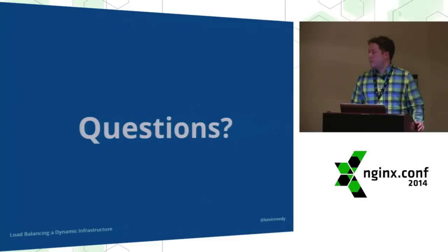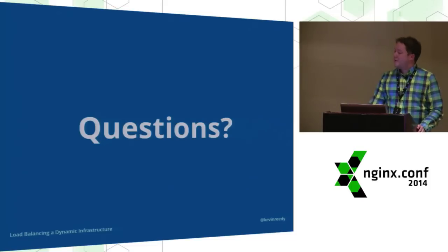Do you utilize the upstream configuration in Nginx Plus? We don't have Nginx Plus.